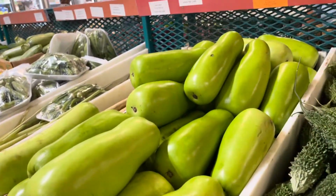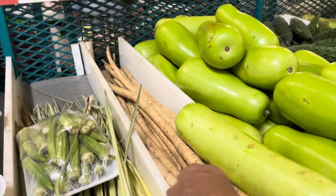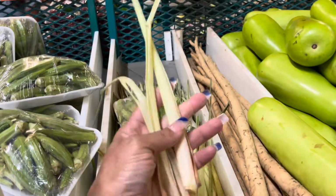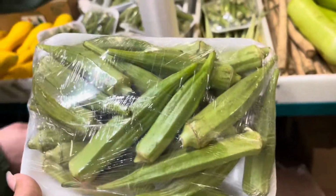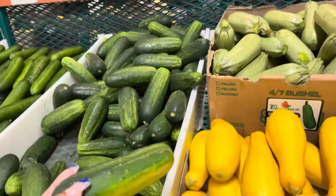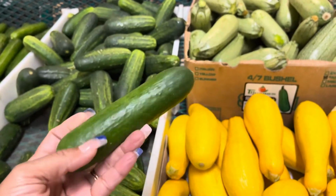Over here you have the long squash. And gobo roots. I'm not sure what it is for. And then this is lemongrass. In Jamaica, we call it fever grass. You boil this when you're having a temperature, and it drops your temperature. Everybody knows this is okra. I don't particularly like that. And then we have squash. And we have cucumbers for pickles. And then over here, these are the Persian cucumbers. They're smaller and not as fat.